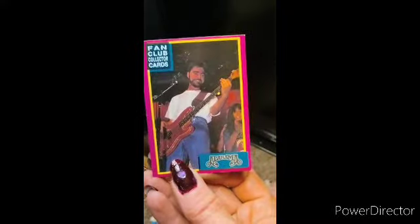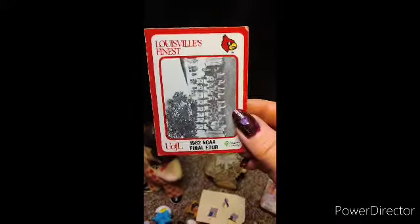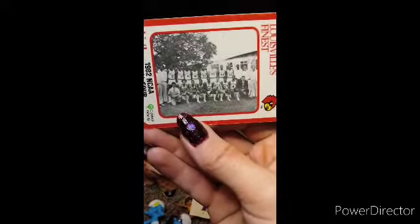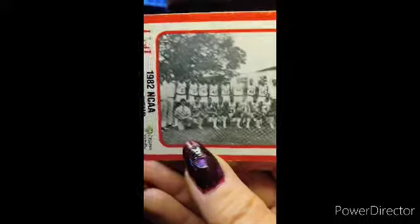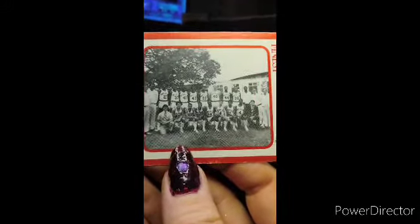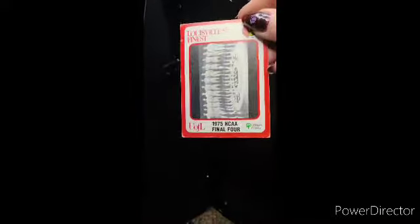Let's see, then I got, what else do I have here? I'm in Kentucky, so this is Louisville fans, U of L fans, Cardinals. I got 3 different years, all the way back, I think, to 1948 of the players. Just different things, y'all. Odd, different. I don't like things that are just normal and ordinary.